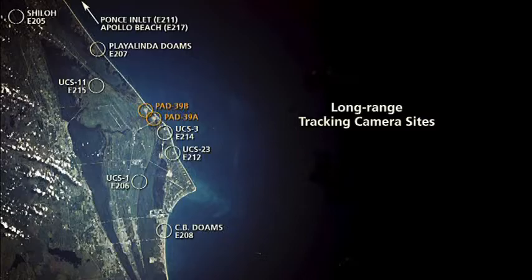The long-range camera sites are there to cover booster separation and then all the way out to loss of view, which sometimes could be up to 6 minutes on a good clear day. We have two to the north, and Ponce Inlet is 100 miles or so by car to tow the tracker up there. And then we come back down the beach to Apollo Beach, and then down to the south, we have Cocoa Beach and Patrick Air Force Base.